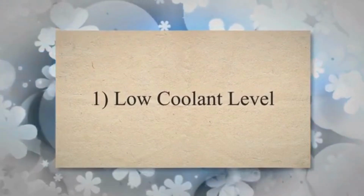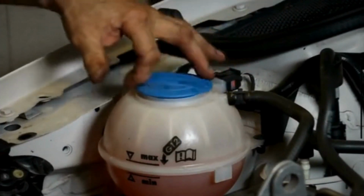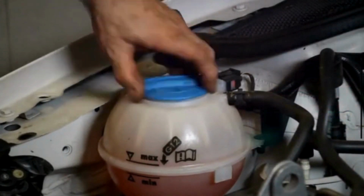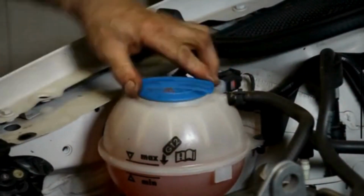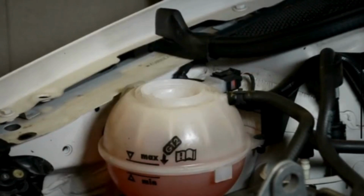1. Low coolant level. The coolant is responsible for absorbing and dissipating heat from the engine. If the coolant level is too low, there is not enough fluid to effectively transfer and disperse heat, leading to overheating.